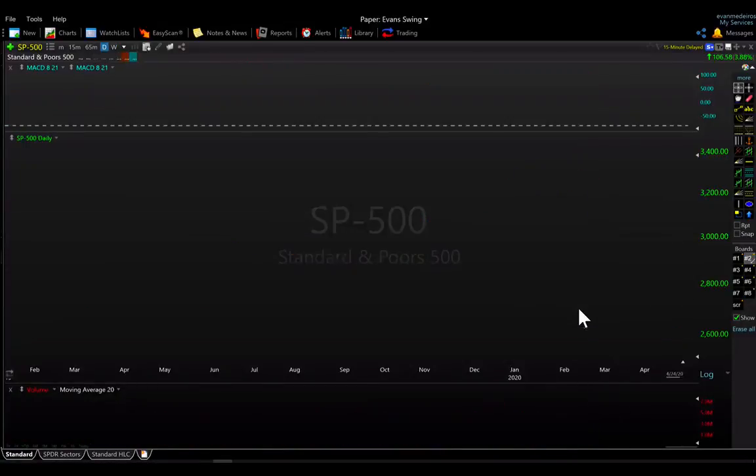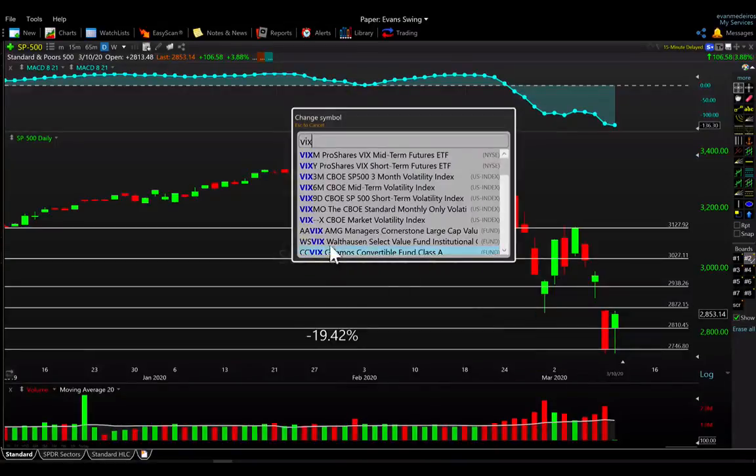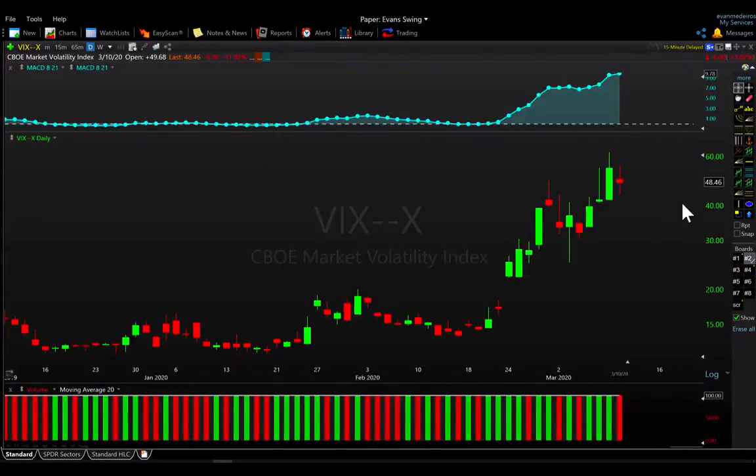But basically, with a VIX at, let's see where we ended up closing on the session, with a VIX at 48 and circuit breakers firing off in 3 to 4 to 5% daily S&P 500 moves. I mean, this is pure sort of price discovery for the market.